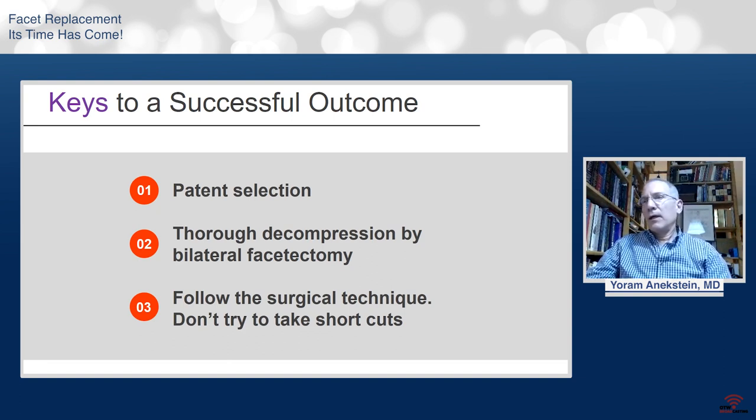The other key point is doing a very wide decompression by taking the lamina completely and complete facetectomy on both sides and having a free space pedicle to pedicle. And the third key point is following the surgical technique, at least on the first cases, using the special devices that were designed to implant this device.